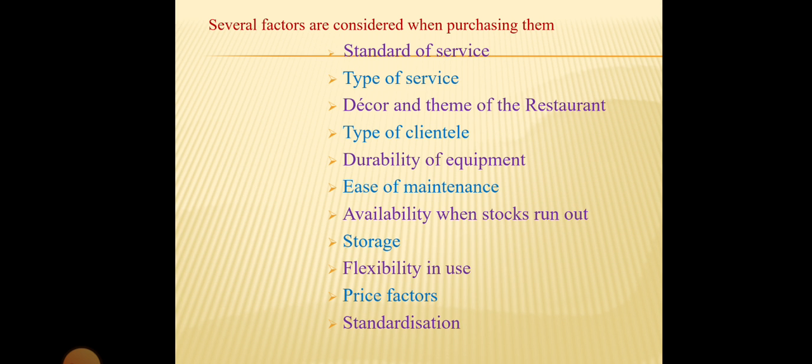Next slide shows what are the factors to be considered while purchasing the service equipment. As I told earlier, according to the standard of service, the service equipments are decided, and also the type of service in which the foods will be served in the restaurant is one of the deciding factors of purchasing service equipment. The theme of the restaurant and the decoration of the restaurant should also be considered. And next one is according to the type of clientele. That means which type of customers will be coming to the hotel restaurant to consume the food. So according to the type of customers also, the service equipments are decided.